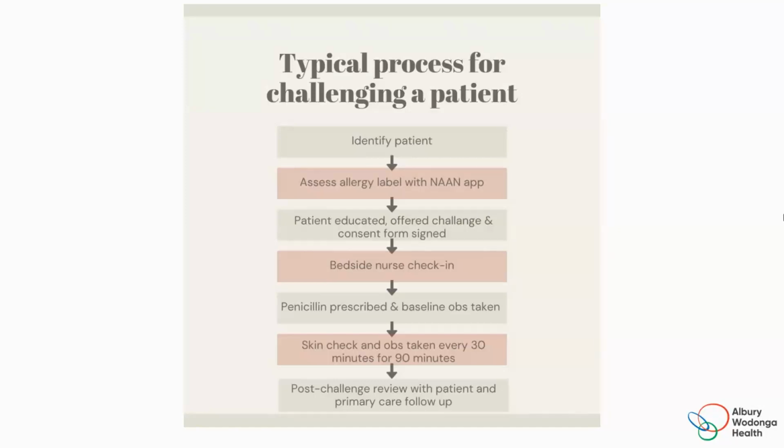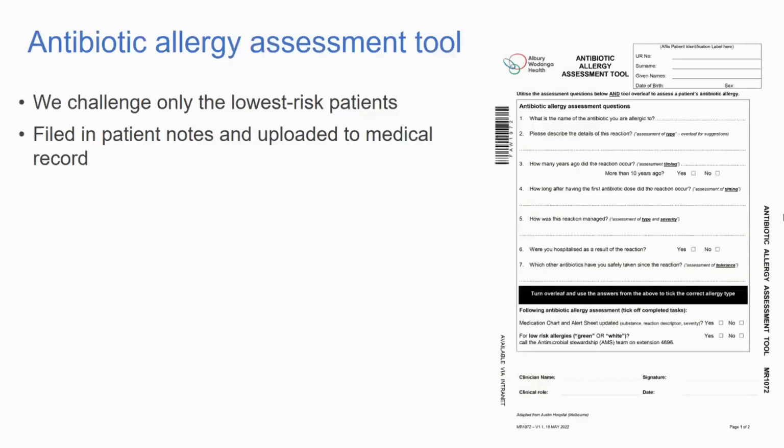And then I do a primary care follow-up, which is basically just contacting the patient's GP and community pharmacy and telling them that the patient isn't allergic to penicillin. Because we're a paper-based system, the more people we tell that the patient isn't allergic, the more likely that patient will actually receive penicillin when they need it. Before we used the app that came with the National Antibiotic Allergy Network, we were using the Antibiotic Allergy Assessment Tool.